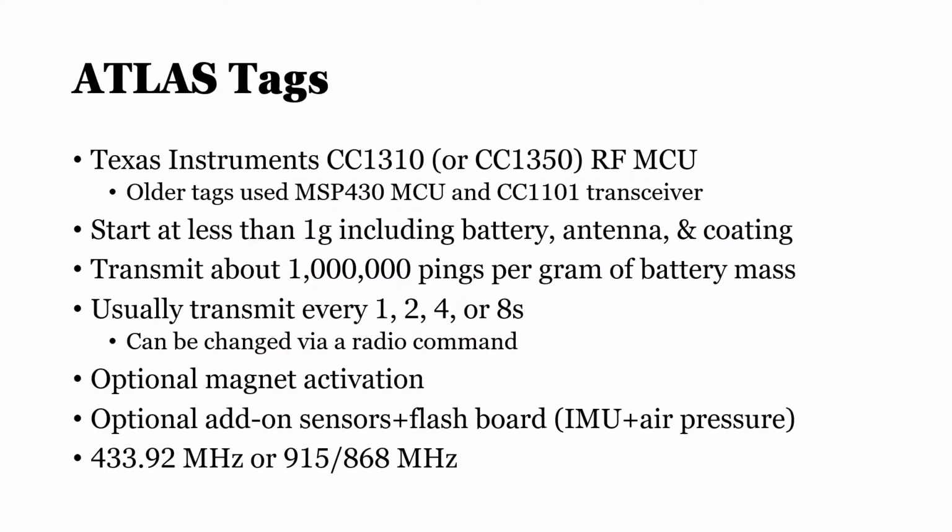Atlas tracking tags are based on the Texas Instruments CC1310 RF microcontroller. They start at less than 1 gram, including battery, antenna, and coating. They transmit about 1 million pings per gram of battery mass. They usually transmit every 1, 2, 4, or 8 seconds, and that can be changed via radio command remotely. They can be put in shipping or deep sleep mode and activated by removing a magnet.